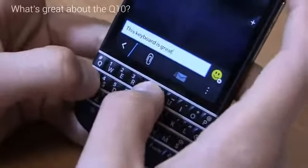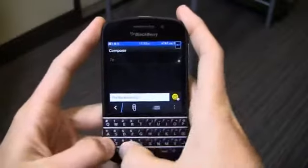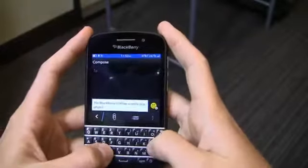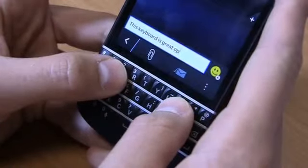The Q10's winning strength is the physical QWERTY keyboard, hands down. For those that receive hundreds of emails daily or text messages non-stop, the Q10 is going to be a great option. Though I wish they had retained the curved QWERTY keyboard found on older models such as the Bold 9900, the large keys make for a fantastic typing experience. Within a few minutes, I was pounding out emails at near computer speeds.